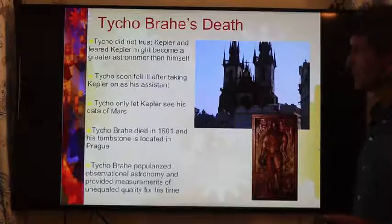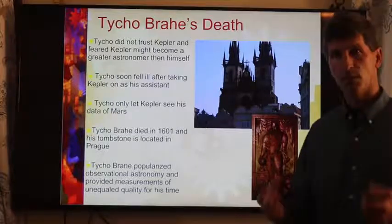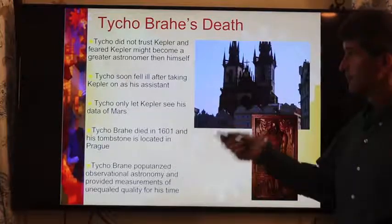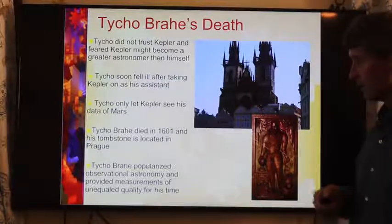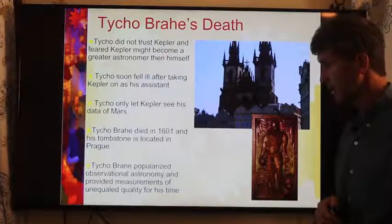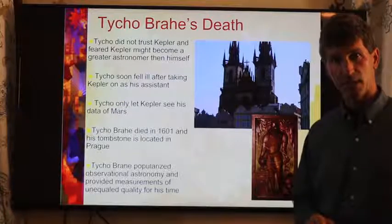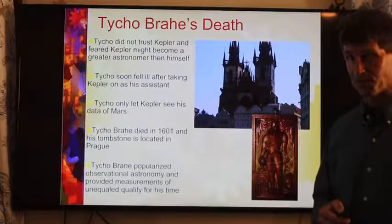So he gives Kepler his most difficult data. Tycho's measurements of Mars just don't seem to make sense to him. So he says, I'll give Kepler this garbage data and let him just ponder it for a while. Unfortunately, Tycho dies in 1601, and while Tycho becomes very famous for popularizing observational astronomy, Kepler eventually becomes more famous because he realizes that Tycho was having so many problems with the data on Mars because planets go around the sun in ellipses rather than circles like everybody thought.